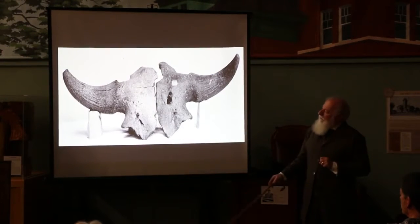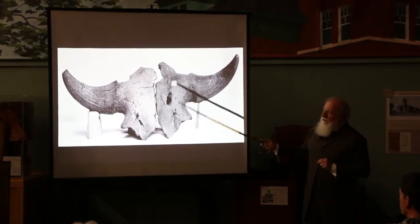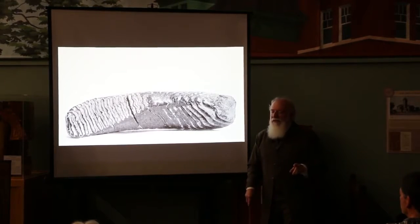Okay, one of the last animals that we see during the Pliocene is basically the broad-faced ox. And that's what this animal is. Next slide. Now we're out of the Tertiary. Now we're getting into the Ice Ages.